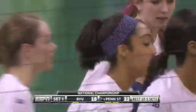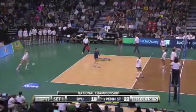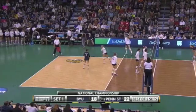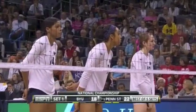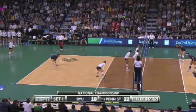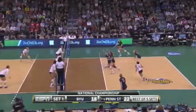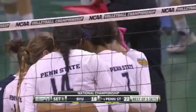That time Hancock got it out to Grant quickly before the block got up. Point Penn State. 3rd kill of the match for Grant, the first-team All-American this year as a senior. Parker with the pass, Robbins Hardy looking for Hampson. She's stuffed. Sent right back at the 6'7" senior.